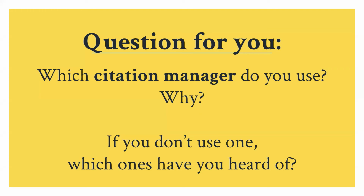Someone uses Mendeley, okay. Anybody else use a citation manager or citation management software? Pardon me? EndNote? Oh, Mendeley, okay. Yep. If you don't use one, have you heard of any of these software before? Mendeley? Two Mendeley in chat. Okay, great. Oh, Zotero, that's also another citation manager. If you don't use one, you have no idea what I'm talking about, that's perfectly fine. That's why we're here today.